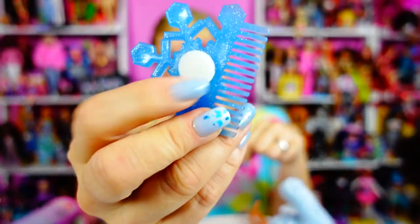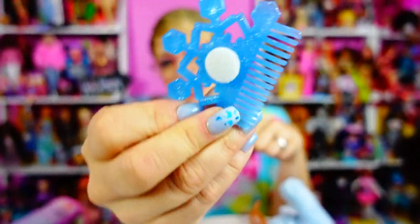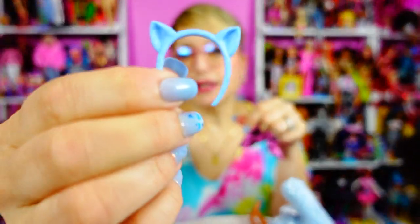Okay, so now there is a surprise-ish element. They put their outfits in surprise bags, but if you look at the box, you know what it is. But I'm trying not to look at the box. So this is her comb brush, and it has the little sponge built in to do the color change with the ice water. And then she also has her little husky ears headband. So they all get a headband to make them look like their fur personality. Oh, and she's got little blue cowboy boots.